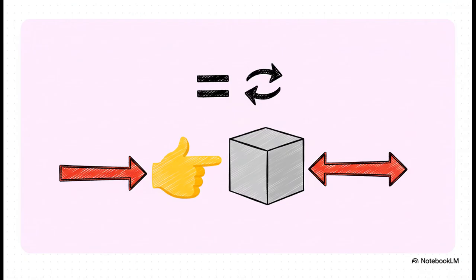Okay, now this is where it gets really interesting. Let's look at the details of this action-reaction pair. First, the forces are always equal in strength. Always. Second, they're always pointing in opposite directions. Third, they happen at the exact same instant. And finally, and this is super important, they always act on two different bodies. Your push is on the Earth, the Earth's push is on you. They don't cancel each other out because they're not acting on the same thing.